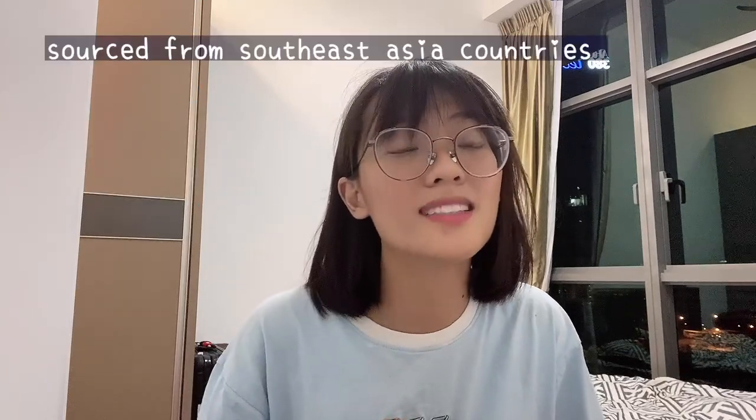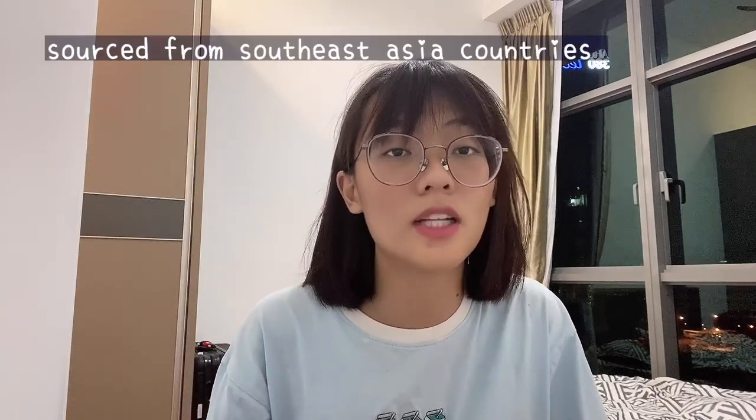Venice usually have more decent prices because they source the items from other Southeast Asian countries like Thailand and Indonesia. So even for different kinds of brands like L'Oreal or stuff like that, they sell at lower prices compared to, for example, NTUC.